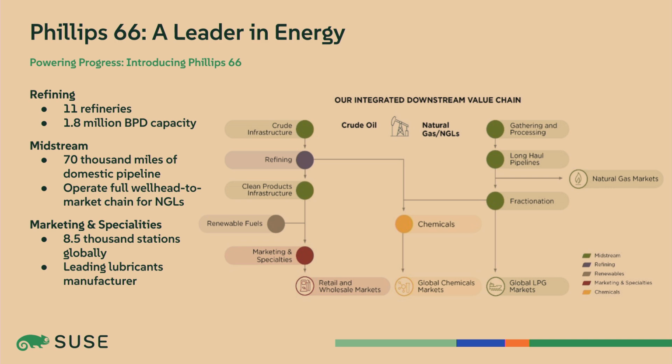Like Phillips 66 in Middle America, 76 on the West Coast, Conoco anywhere in between, kind of interspersed. And if we have anybody in here from Europe, our Jet and Co-op brands, which are located there. Our midstream business operates about 70,000 miles of pipeline domestically, which enables us not only to transport the crude, but also operate the full wellhead to market value chain for NGLs.